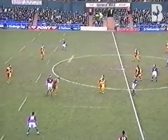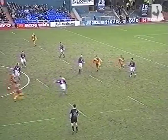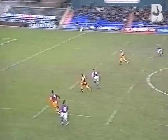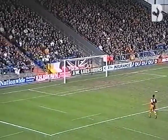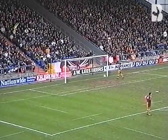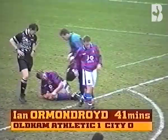As Graham once again beats Kawamia, Nicky Moen gets the ball forward. Henry over his shoulder now. Chance here for Ormond Droid. Oh, 1-0. 40 minutes. Ian Ormond Droid gets there before John Gould and Nicky Moen.